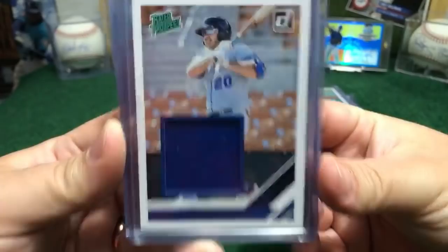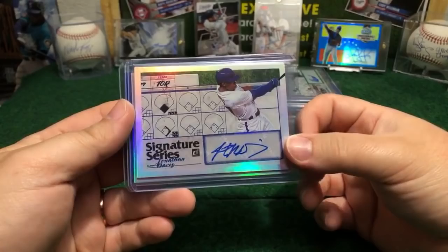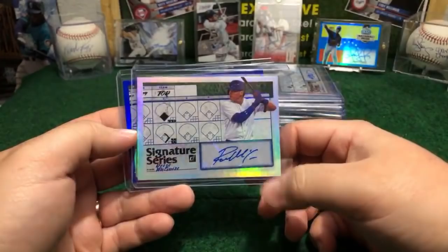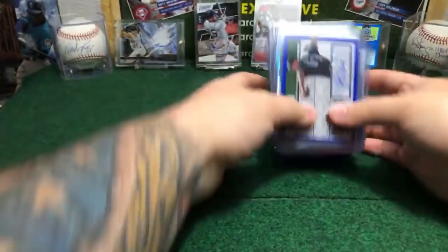And for the autos, guys, we got Signature Series, Ramon Laureano, nice for Oakland, beautiful rookie. Signature Series, Jonathan Davis, this one for Toronto Blue Jays. Toronto, McGuire, nice piece of Signature Series right here. We got Jacob Nix, San Diego Padres, Auto 99, Blue Border Auto. So, guys, beautiful hits, 16 of them in this break. A lot of hits in this break.